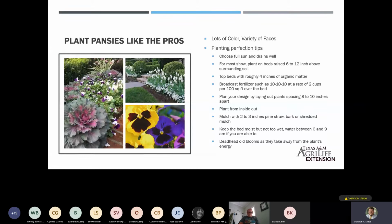Broadcast fertilizers such as 10-10-10 at a rate of 2 cups per 100 square feet over the bed. And you're going to want to place your plants about 8 to 10 inches apart. A good tip is plant from the inside out, because the plants actually are very tender. They can easily be broken. So if you're working with a particular bed, it's best if you start from the inside out. That way you won't have a lot of broken plants to deal with.